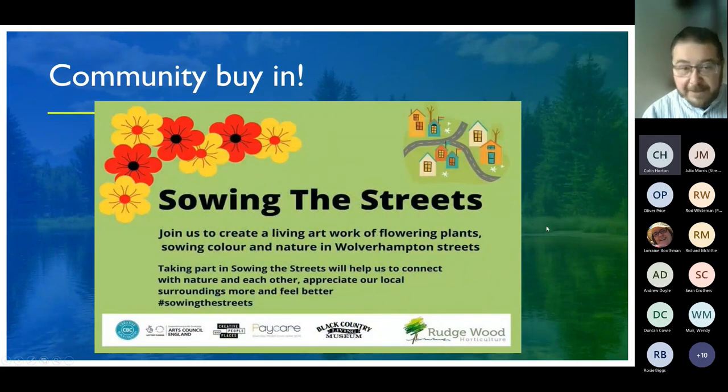And community buy-in is a massive thing, isn't it? I often think that producing these types of schemes really does need the community to buy into it, because quite often people think it's messy or don't see the value. Helen Wood and myself put together the idea of Sowing the Streets, which is actually giving people the empowerment to go out there and change things for the better for themselves, and creating this living artwork.